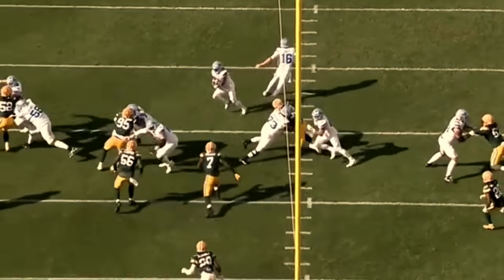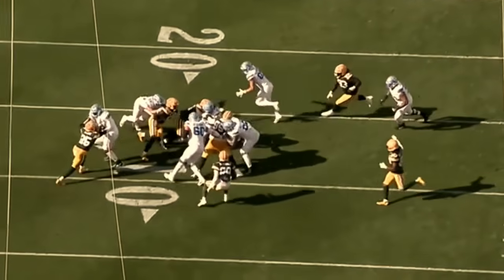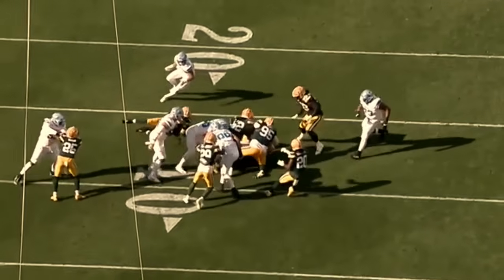But this time we go behind Tate Ratledge on the play, not working that well. You get Graham Glasgow, who's giving support to Tate Ratledge on this play before stepping up to the second level. He's so late to get to the second level that all of a sudden Quay Walker shoots upfield, and now you create a one-on-one with Tate Ratledge, and the other linebacker shoots upfield, so we're not blocking anybody. We're stretched out so far on this play.